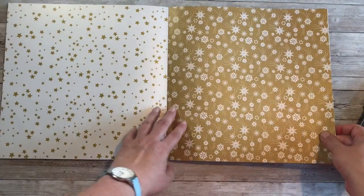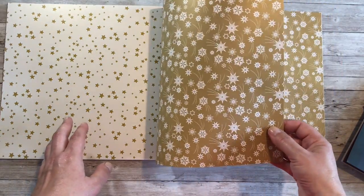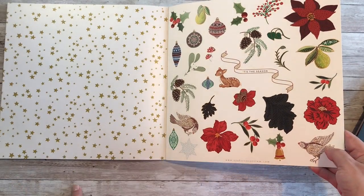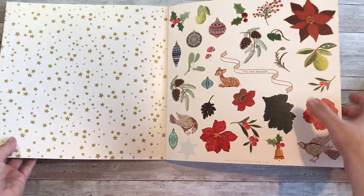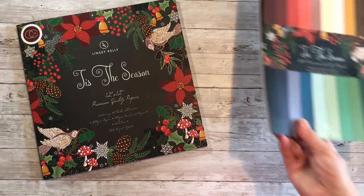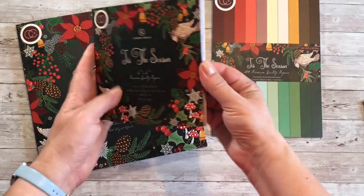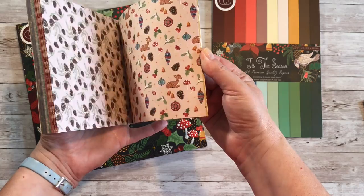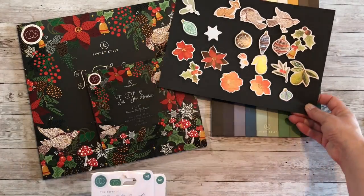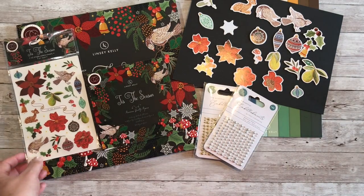And then we finish off with some pearlized golden stars and snowflakes. So it's a great set of 12 by 12 papers, and it's completed with more additional toppers. But again, I'm going to use the adhesive MDF. So that's set number one, 'Tis the Season, with your coordinating papers, your 6 by 6 papers that are perfectly scaled down. And then, as I say, you've got all of these elements to play with. And there might be more coming out, so I'll let you know if I hear anything further.